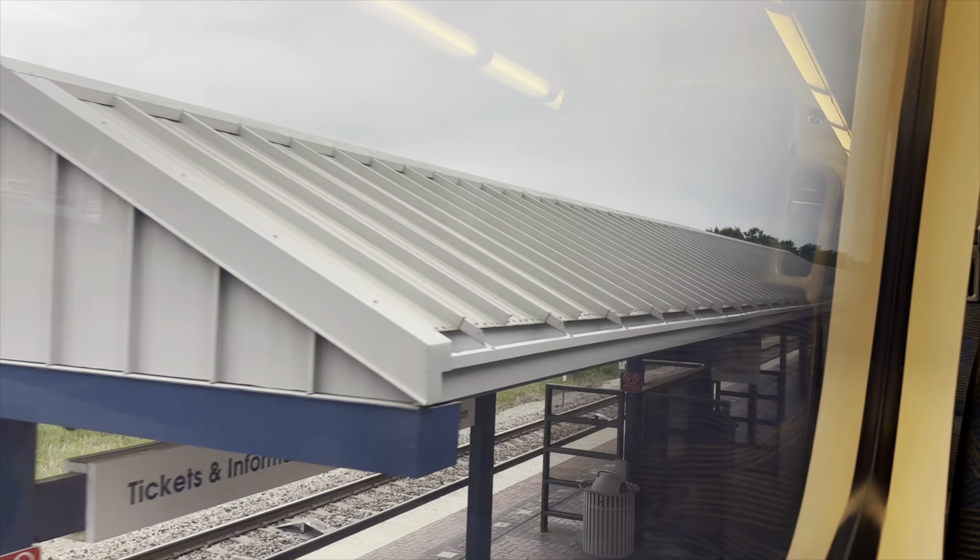Alright, this is Centerport Station. Up until here you can travel with just a DART ticket. Beyond here you need a DART regional ticket, which is only $9. It's really a great deal.